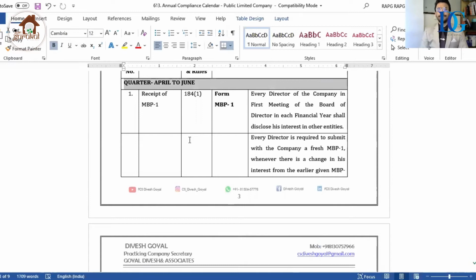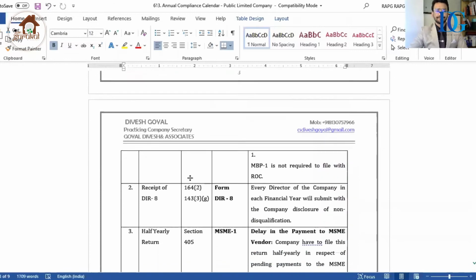So the first compliance for a public limited company is receipt of MBP1 for the quarter April to June. Every director of the company in the first meeting of the board of directors in each financial year shall disclose his interest in other entities. It is mandatory for public limited companies to receive MBP1 from their directors every year on or before the first meeting of the board of directors. In that MBP1, as per section 184 subsection 1, directors will disclose their interest.